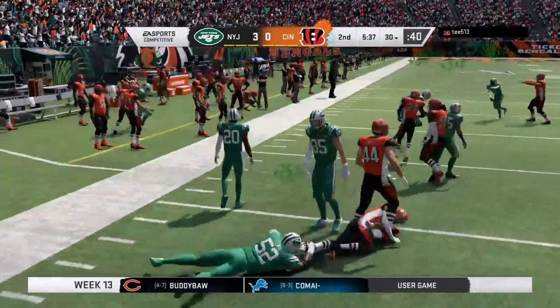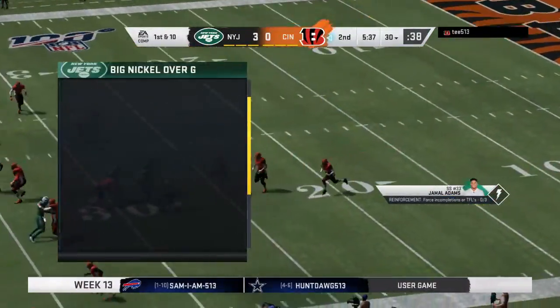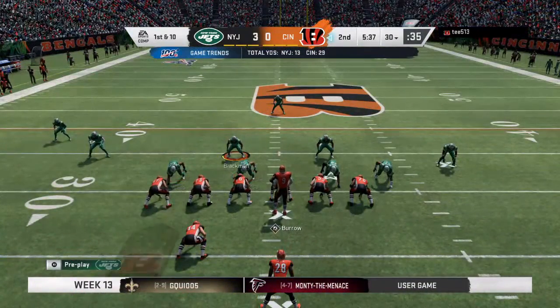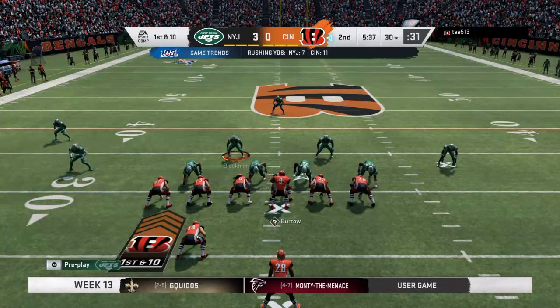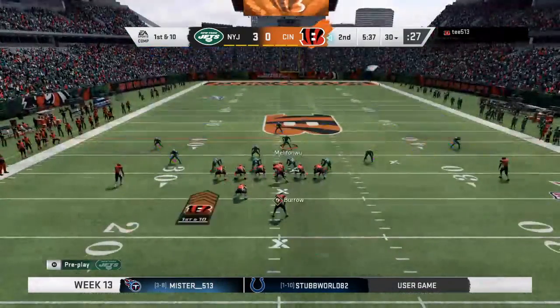You always stand ready to pounce. Always. The Cincy offense about ready to go here on their next drive. And last time they coughed it up, it led to a field goal. They're fortunate that it only led to a field goal, but still, they're not happy about it.